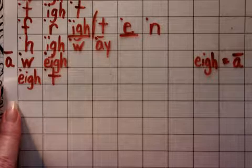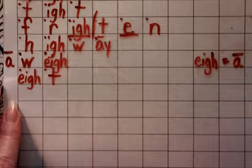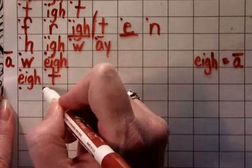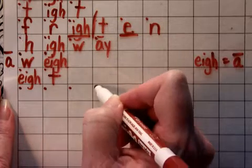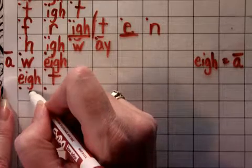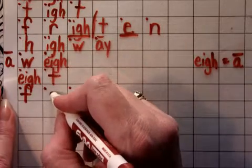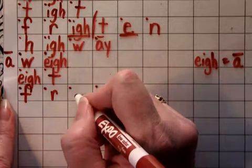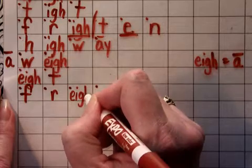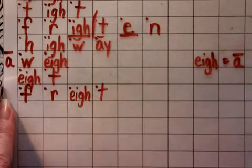The next one is freight. Truck drivers move freight. Freight. F-R-A-T. The first sound is F: you make the hook first, down, and then cross. A-E-I-G-H. And the last sound is T. Freight.